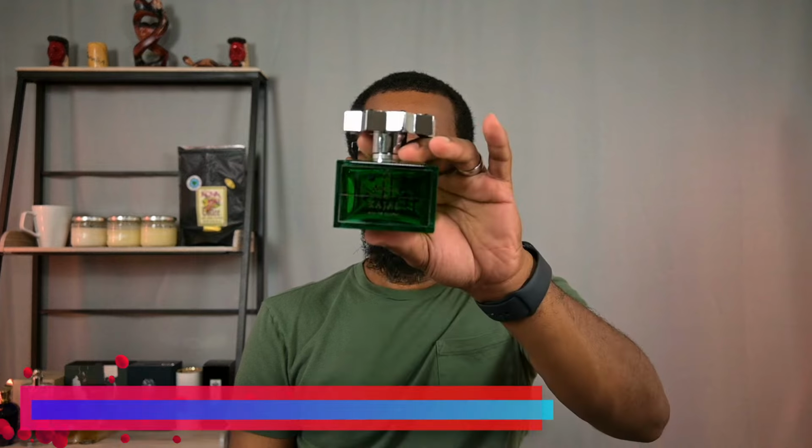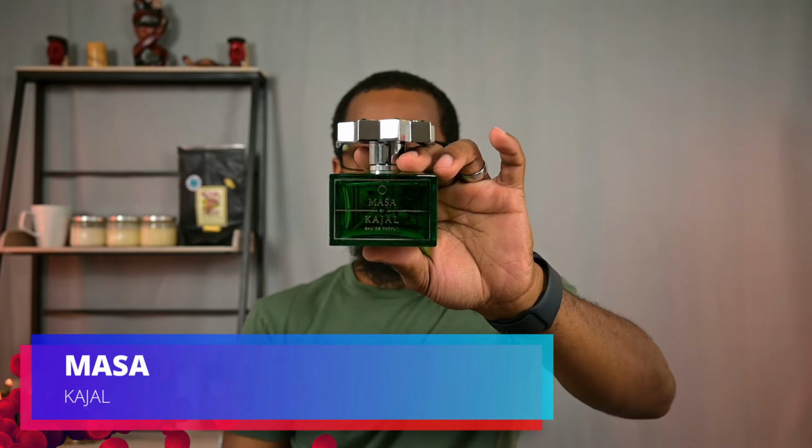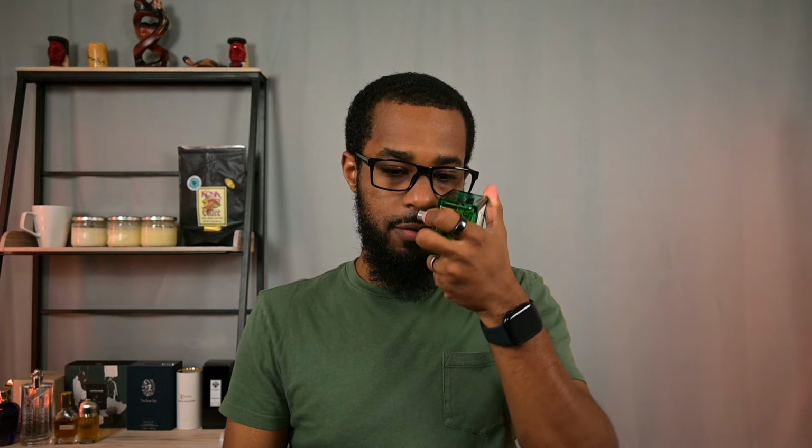All right, we're moving on to one from the house of Kajal, and this is going to be Masa. Kajal Masa. Now this fragrance here, in my opinion, is a little bit of a sleeper from the house. When I talk about fragrances that stand on their own, I don't think this one has quite achieved that status yet, but I do think it is worthy of it because I think this fragrance is very special from the house of Kajal.